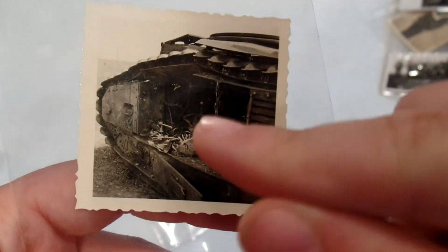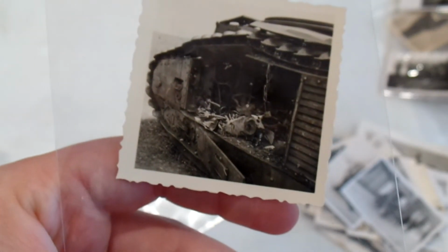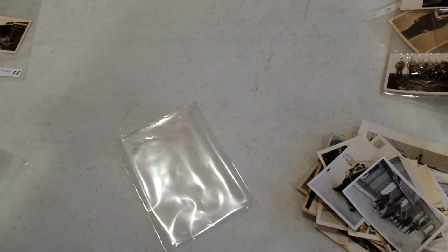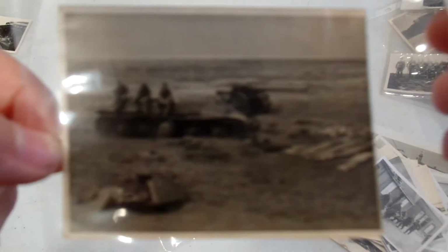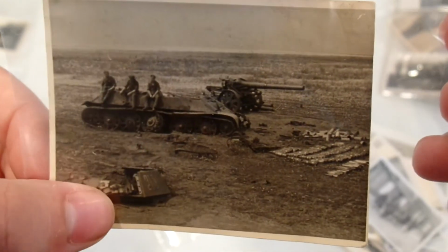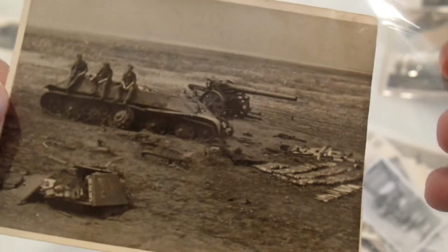But the first one here is the back section of a French B1 tank. It's had the side of it blown out, it looks like. He had a bunch of pictures of B1 tanks, but this one was kind of cool. From this angle, it almost looks like a World War I land ship. So besides that, we have this photo here, which is of a T-34 that was destroyed. You can see here the turret has been blown a solid 20 feet away from the rest of the tank. So unfortunately, I don't think the crew survived that one.